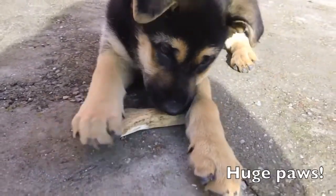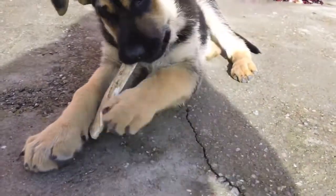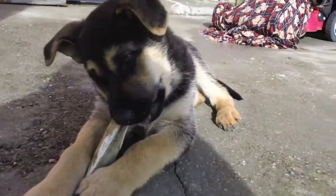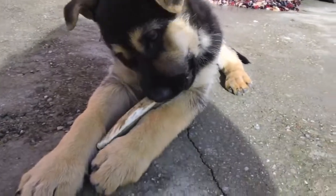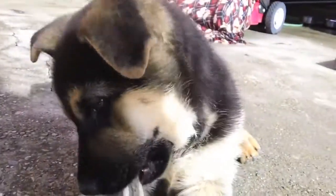And a lot of you guys are saying how he's gonna get really big, and yeah, we know that because obviously he's a German Shepherd, so we are prepared for that, and we know a lot about German Shepherds, so we're kind of ready. And so yeah, he got really, really big within 2 weeks.